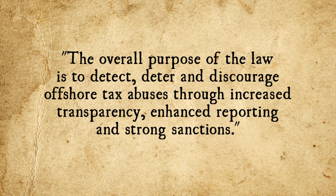Fully explaining the purpose and the ramifications of this act would take quite some time, so we're just going to quote Congressman Charles Rangel, who summed it up rather nicely. "The overall purpose of the law is to detect, deter, and discourage offshore tax abuses through increased transparency, enhanced reporting, and strong sanctions."